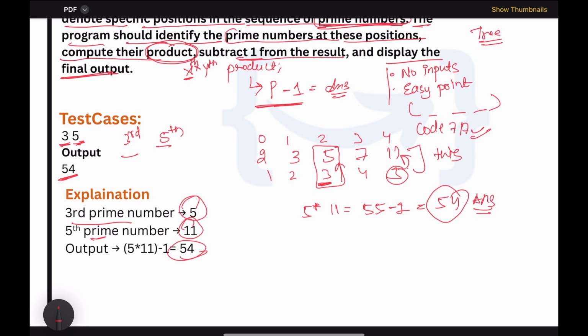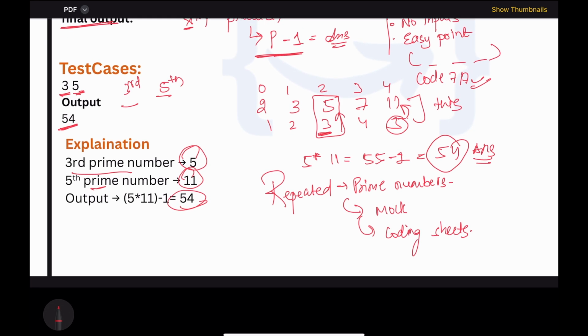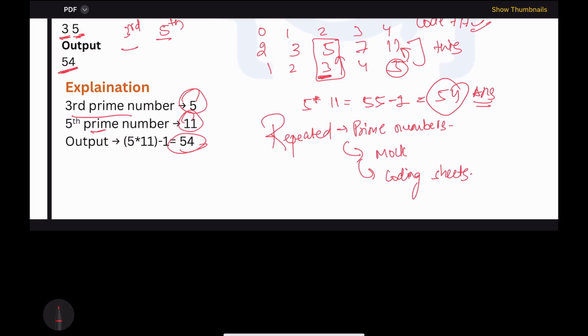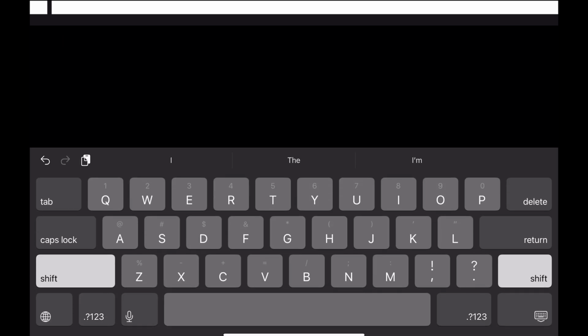Although it is a repeated question, I think so, because prime number repeated twice in this particular shift. So this shows it is important, and also it is included in our mock test, in our coding sheets as well. Clear? Very clear. So let me discuss about the code. Now, code would be very easy, I believe, but let me give a try. Otherwise, people will say, you don't teach the programming.